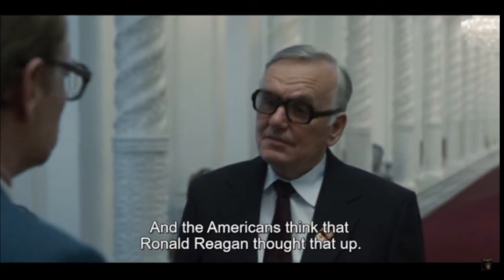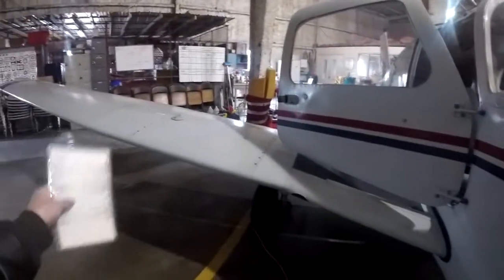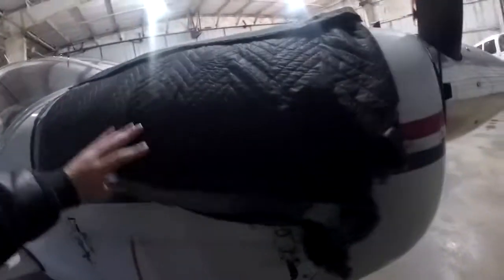And the Americans think that Ronald Reagan thought that up. Can you imagine? A strainer. We make sure there's no bits, and I'm gonna do that once I open the garage, the handle doors. It's just a personal preference. I don't want to sump fuel with the doors closed, even though it's not particularly airtight. I don't want gasoline to vaporize.